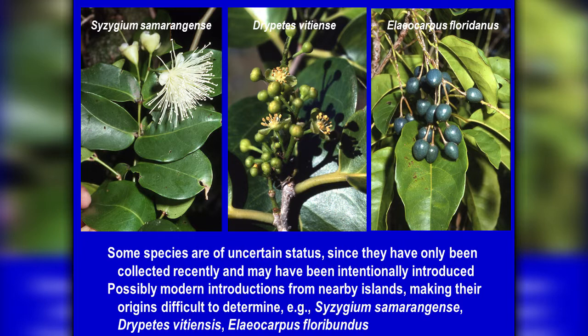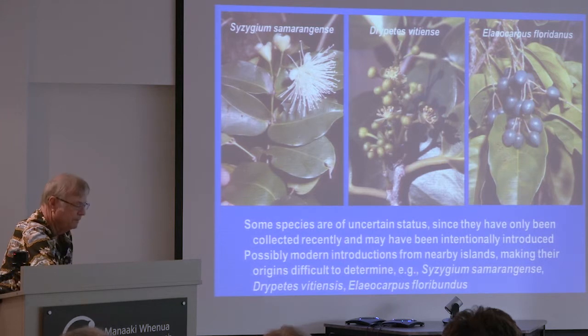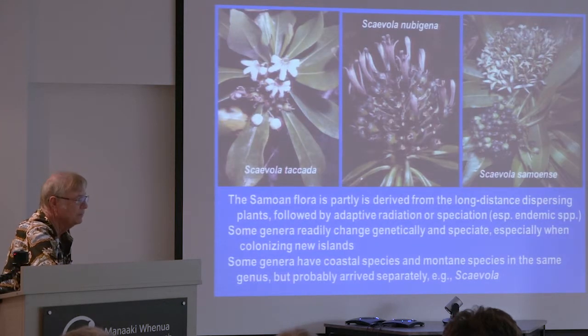The one in the middle, Drypetes vitiensis, I was the first one to collect that. I've collected it maybe 10 times, but it's very obscure. It looks a lot like a Diospyros, so I think it just was missed. And the one on the right, Elaeocarpus floridanus, it's a very common tree, but the first time it was collected was in 1905. So those 3, the first and the third one, I'm considering modern introductions, but they're naturalized.